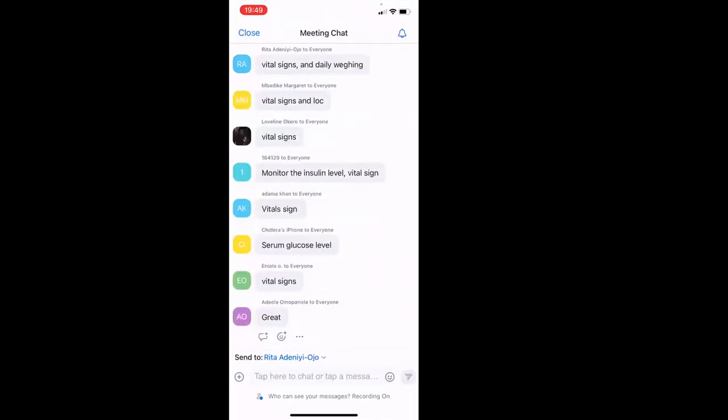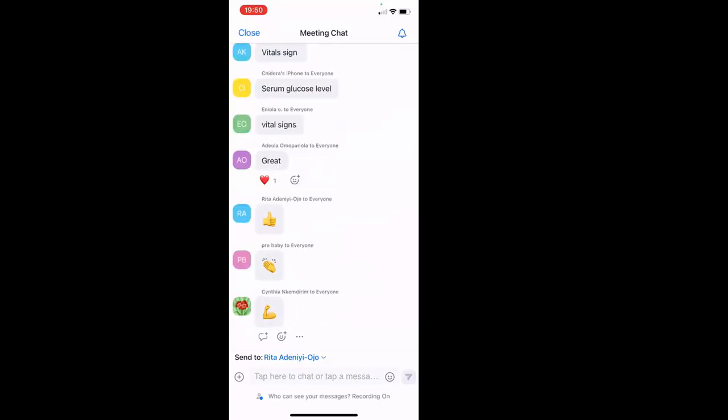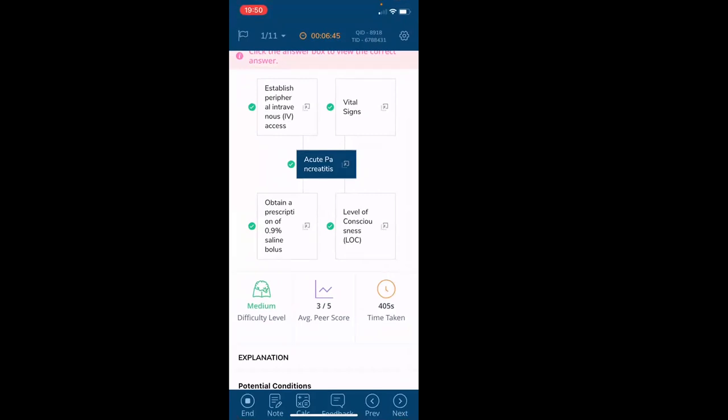I want to see your flying emoji. If you know you contributed to getting this answer correctly, I want to see your hands. Thumbs up, thumbs up, thumbs up. Oh, thumbs up. You are wonderful. You all are wonderful. Thumbs up, thumbs up. We are all correct. So it means we didn't waste our time. We really, really understood what we did.